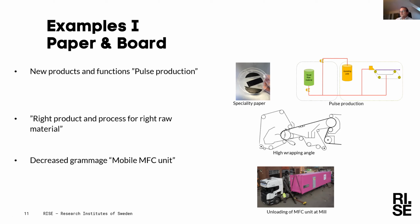Decreased grammage is another area that we're working with. We have our mobile MFC units where we can produce strength additive on site. So here we see a picture where we are unloading the container or the mobile factory at the mill. And here we have some results. We have five or six different products that we have been running on site, and we have some references where we have decreased the grammage, and thereby saving money for our customers.